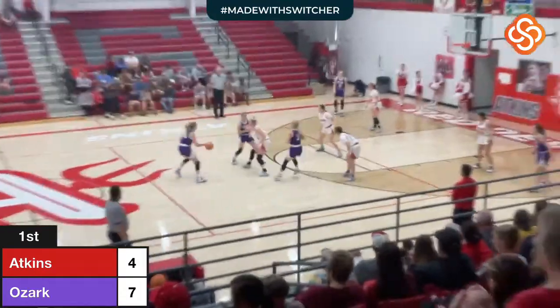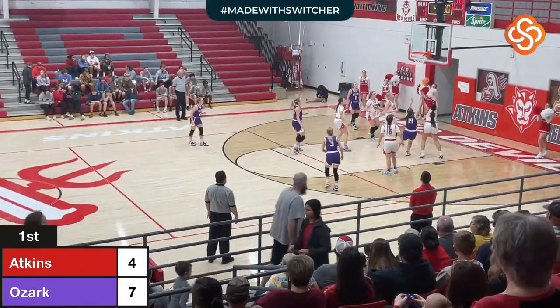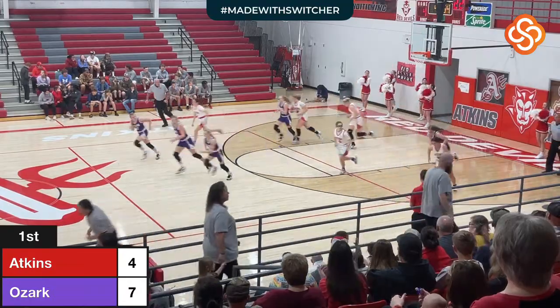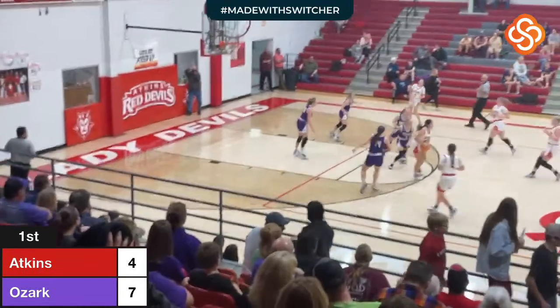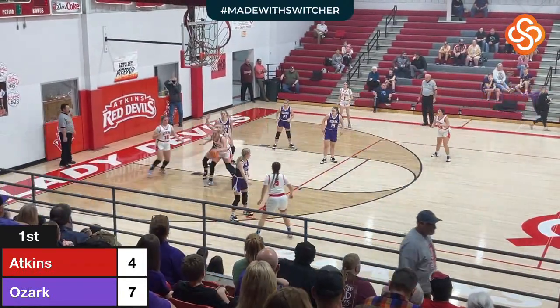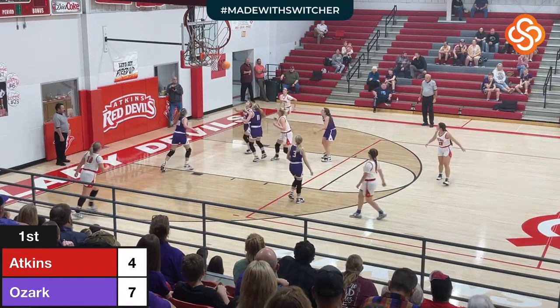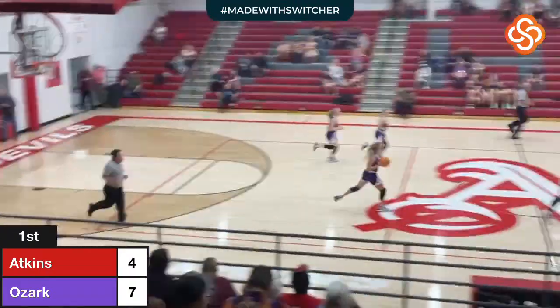Here's Burns bringing it across the timeline. Burns cut off. Turnaround jumper in the lane is no good. Rebounded by Corey. Corey Keister off and running with it. Corey quickly down the floor to Cunningham. Here's Katie with it. Abby Grace now inside. Post move. Shot. No good. It was short. Rebounded by Lahowski.